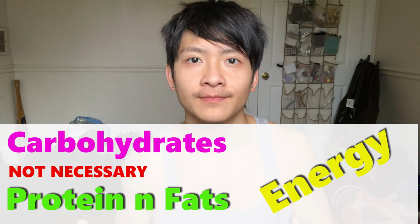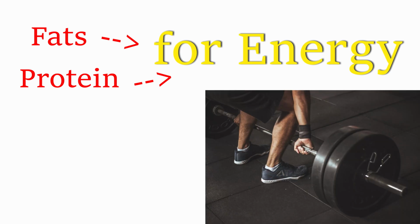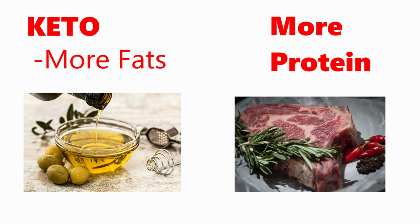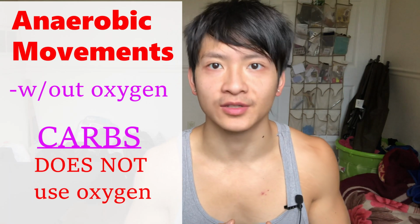Although carbohydrates are unnecessary for human life, it is not ideal for people involved in fitness to do that because we don't want protein and fats to break down for energy when we're exercising, unless the individual is on the keto diet, meaning eating more fats than usual to support the caloric intake, or simply by eating more protein than usual. As mentioned earlier, carbs are our preferred source for anaerobic movements, and anaerobic stands for without oxygen, and carbs do not use oxygen.